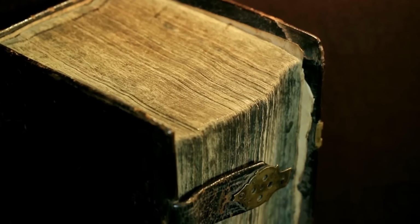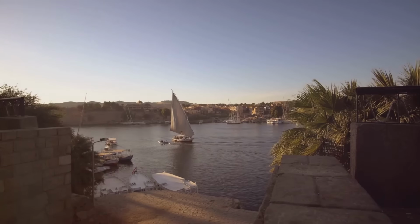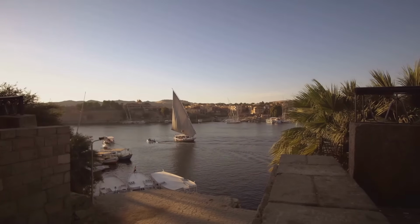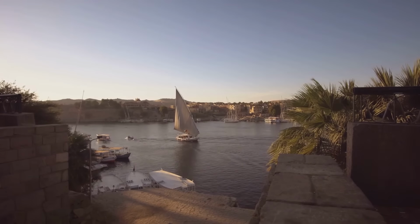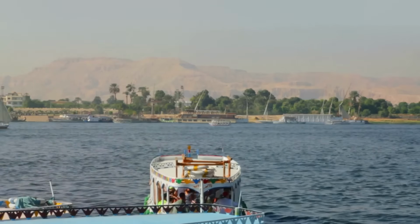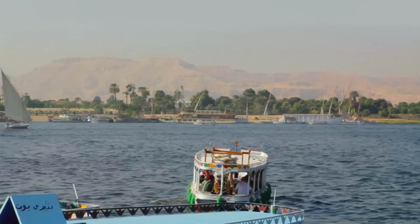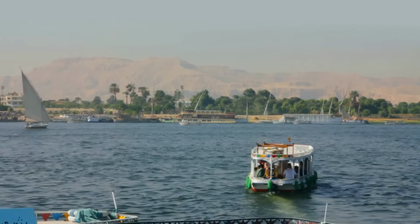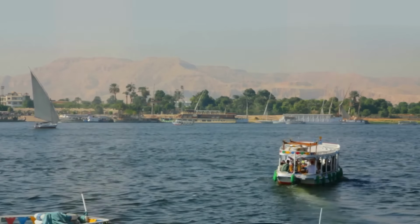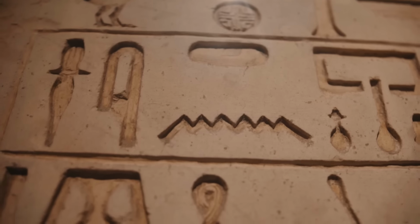The library was not merely a place of learning, but also of cultural exchange. With countless scrolls written in different languages, representing different cultures, it served as a bridge, connecting East and West, North and South. It was this convergence of diverse cultures and ideas that made the Library of Alexandria a true seat of learning. But, as is the case with many great things, the Library of Alexandria was not destined to last.